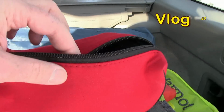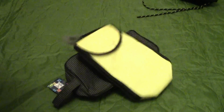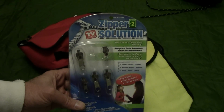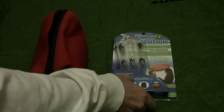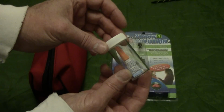If you recall from my previous vlog, I broke the zipper on my favorite camera bag. So I searched dollar stores all around my hometown for a suitable replacement and found nothing except for this zipper solution as seen on TV. And I'm here to tell you that it does not work without a little help from this super glue.